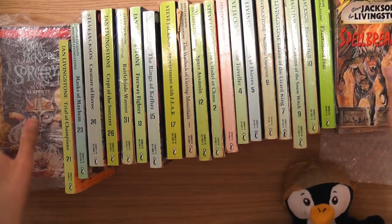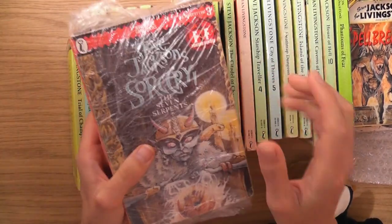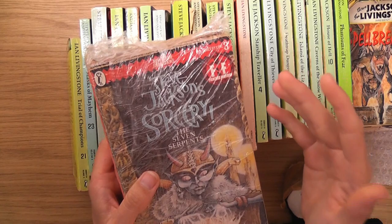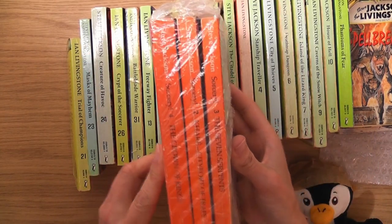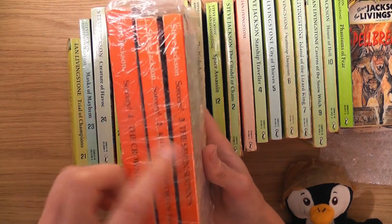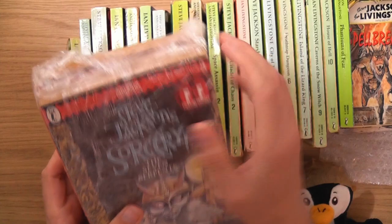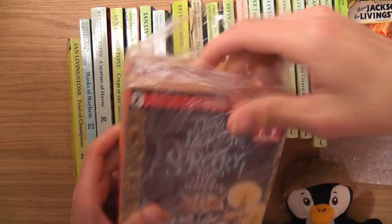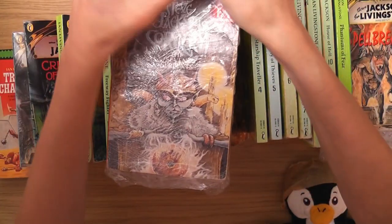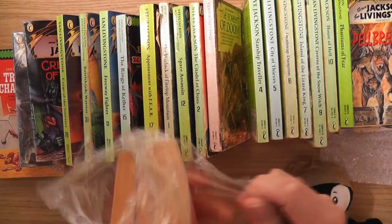I was actually going to buy some of these. I was talking to somebody in one of the YouTube comments a few months ago about these Fighting Fantasy books, so I was actually going to buy some online. The first thing I got is a set of three, which is Steve Jackson's The Sorcery Epic, parts 2, 3 and 4. So I'm actually missing the first part. I'm going to keep these together.